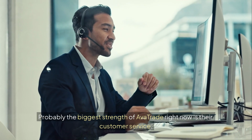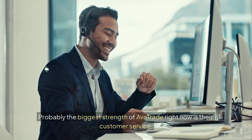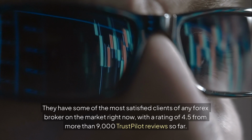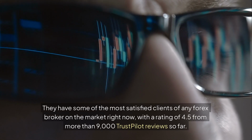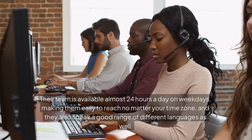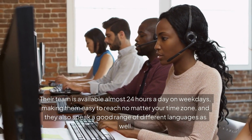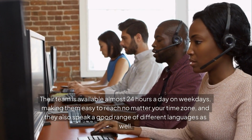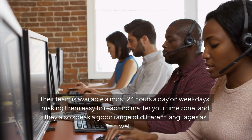Probably the biggest strength of AvaTrade right now is their customer service. They have some of the most satisfied clients of any Forex broker on the market right now, with a rating of 4.5 from more than 9,000 Trustpilot reviews so far. Their team is available almost 24 hours a day on weekdays, making them easy to reach no matter your time zone. And they also speak a good range of different languages as well.